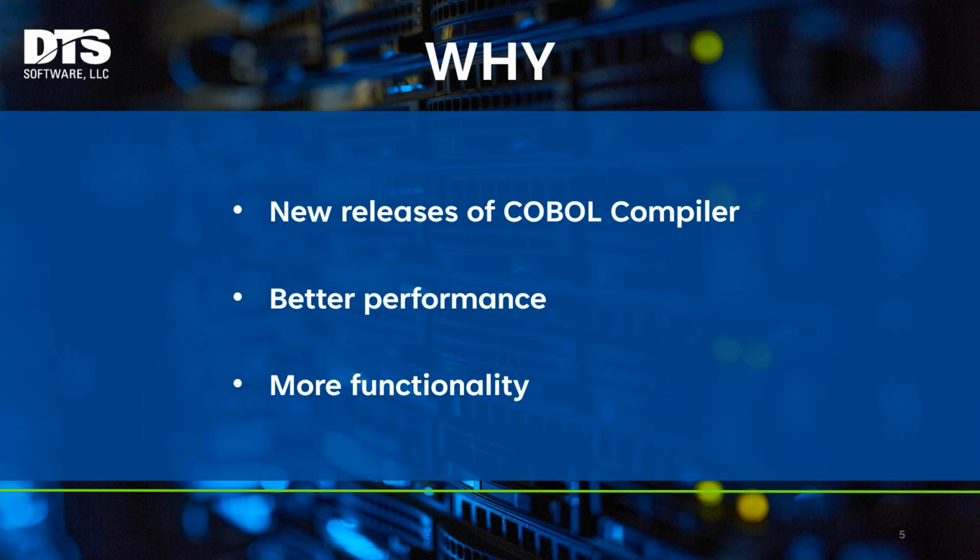The new generation of COBOL compilers, by the way, is version 5 and version 6. And version 6 is the only one you can buy from IBM right now. Besides the improved performance and the exploitation of your expensive, shiny machines in your machine room, there's a lot more functionality in the COBOL compiler as well that is not available if you're stuck on version 4. Okay, let's go to the next slide.